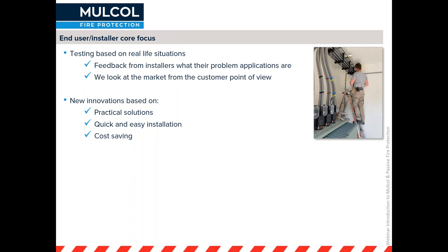Let's face it, you need to be able to install it on site, so it needs to be practical. But it's also very important that it can be done quick and easily, because the quicker you can do something, for example, with our multi-disc, it's a small self-adhesive disc that can fire stop small penetrations extremely quickly. Because this is so quick, you can have large cost savings on site as well. So we look at all three of them: practical, quick and easy, but also cost saving.